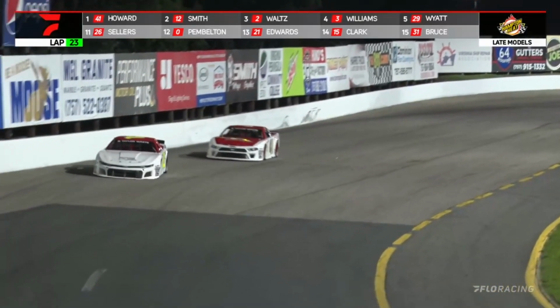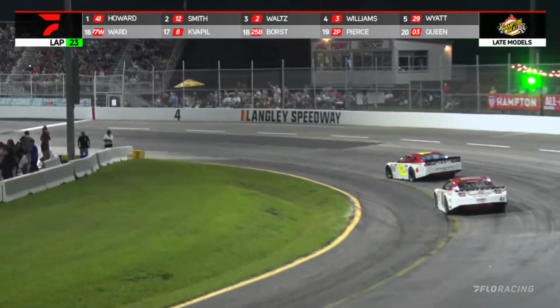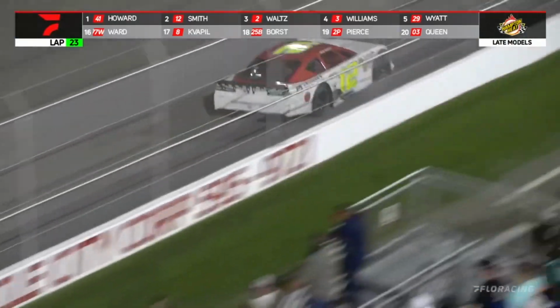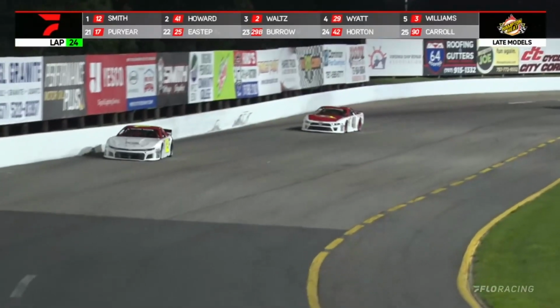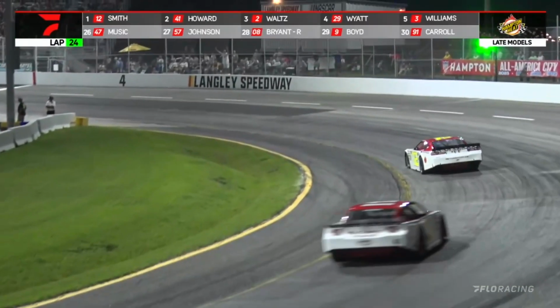Here they come off of turn number 2. We're watching a battle possibly shape up for the lead. Woody Howard has it at the moment. Of course, Woody Howard did have it, I should say, because now Nick Smith has it. We go from the 2008 winner, Nick Smith, to Woody Howard. And, of course, Woody Howard won that event back in 2009. So Quick Nick, as you call him, Buck, is at the point.